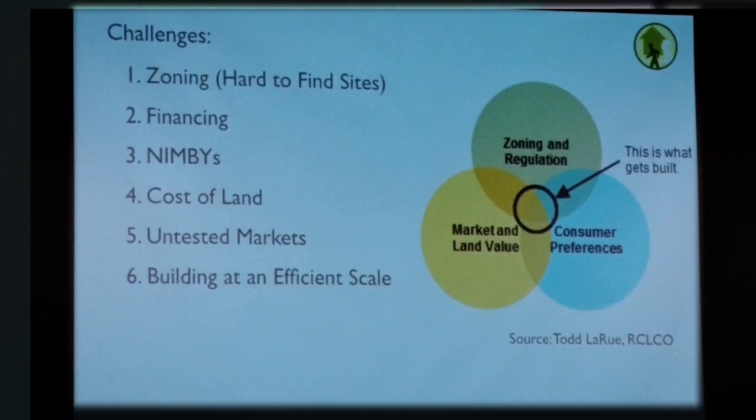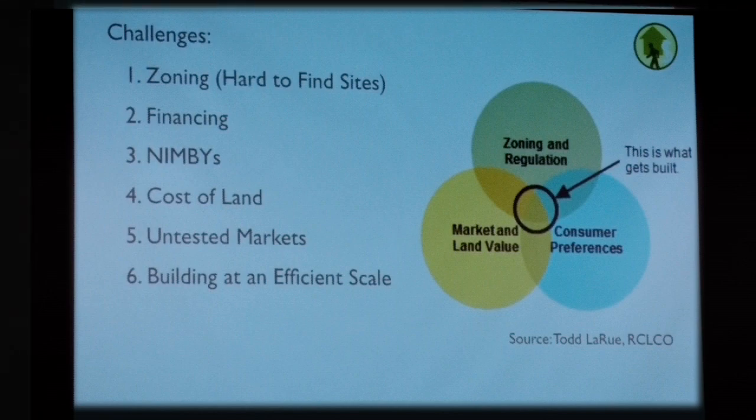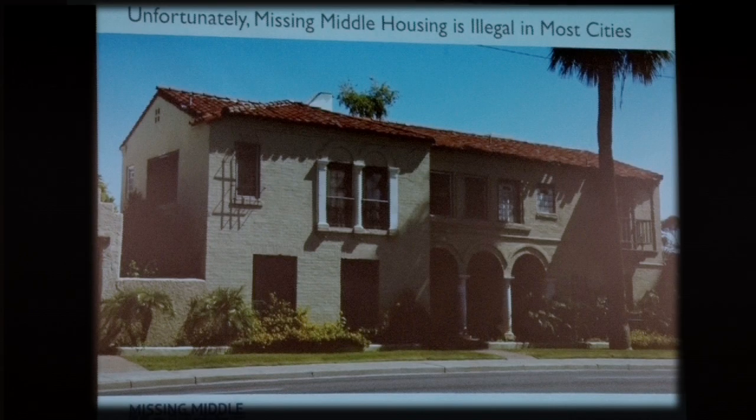The NIMBYs, and I meant to take this off, I really don't like labels, and I think labels are a real problem. These are people that are concerned about change in their neighborhood, and we have to honor that concern. And this is how we help them realize that we have to provide housing for the people in our community, and we can do that in a way that still provides them the kind of neighborhood they want to live in. But that resistance causes a lot of problems, and it's a lot of the reason why the zoning hasn't changed. So it is a challenge. The cost of land is increasingly expensive, untested markets, and building at an efficient scale. So these are the challenges, but we can do it. I know we can do it. So we're going to build an army of people that are doing this.